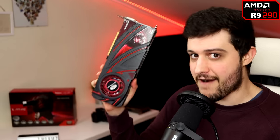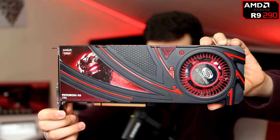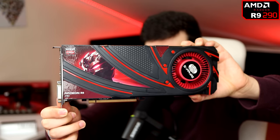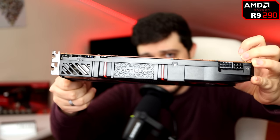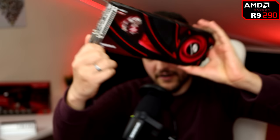In this one, my friends, we're gonna be testing the Radeon R9 290. Very gorgeous blower, this one. In my opinion, this cooler looks absolutely amazing, guys. But unfortunately, the design features in there, it is really, really hot and loud. And you don't want that on a graphics card, of course.